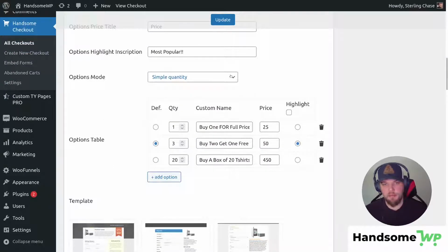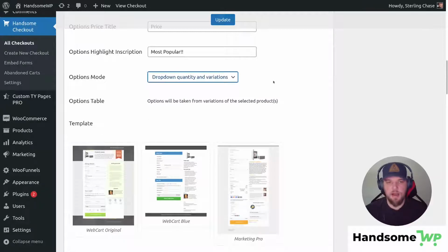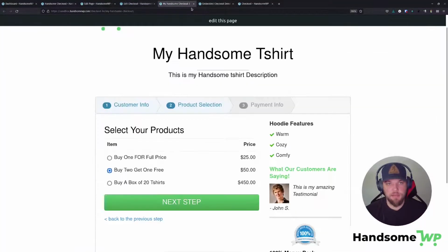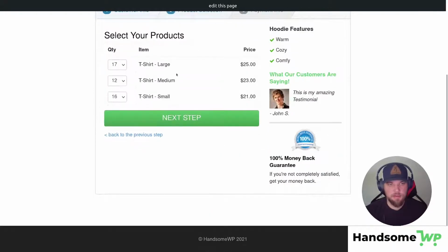Now let's talk about the last one, which is going to be drop down quantities and variations, which is kind of a combination of the last 2 we talked about. So let's go back to our Handsome Checkout. We'll refresh, and then we will come to our next step, and you're going to see that I have the ability to select a quantity of all of my different variations.